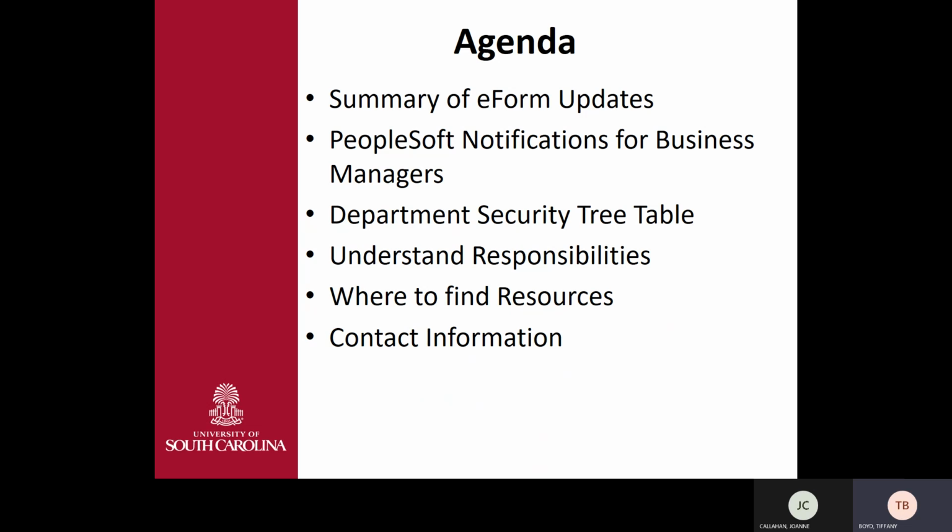So just a brief agenda of what we're going to cover: a summary of the eForm updates. We're going to talk about the PeopleSoft notifications, and go into what the department security tree table is. I'm also going to remind you about the responsibilities as the business manager, tell you where you can find some resources, and give you some contact information if you have any additional questions.